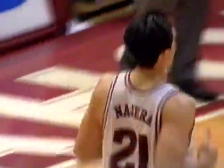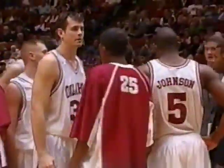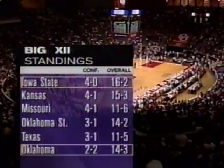Najera, there's a 30-second timeout taken here. Najera looked like maybe he'd been whacked in the head or something. He kind of bent over and took a deep breath. Oklahoma now has an 8-point lead with 4:11 to play. Najera now has 11 rebounds.